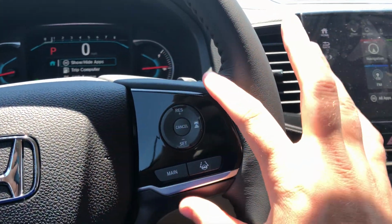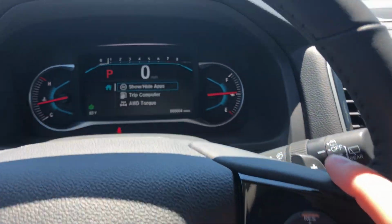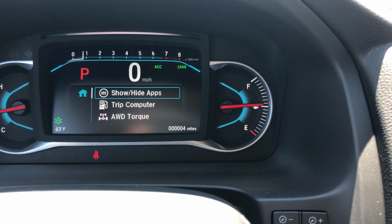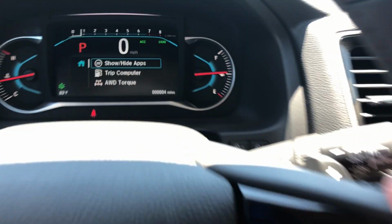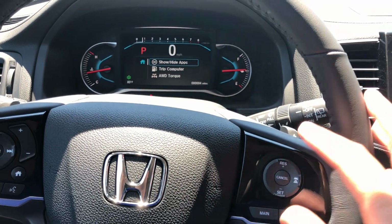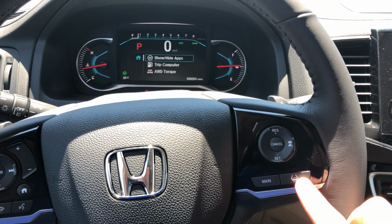Now you're going to have all of your Honda Sensing features here on the right-hand side. You can tell when they're available by the green writing. Right now they're not available. If I hit this main button, there it is. ACC is your adaptive cruise control. Then you've got your lane keep assist. So if I like it, sweet. If the other driver doesn't, you can hit the main button, then it's deactivated. It doesn't pop up.